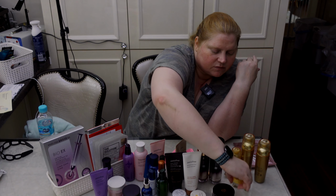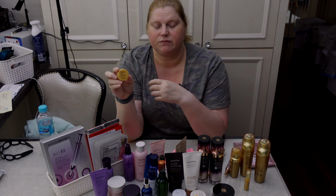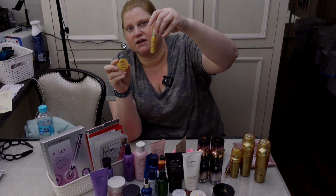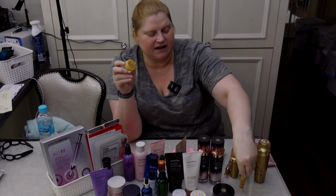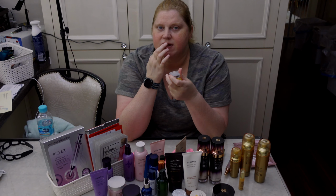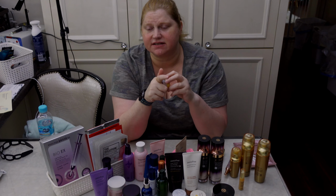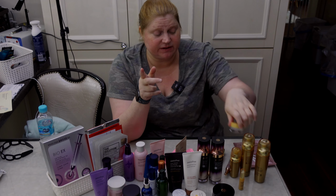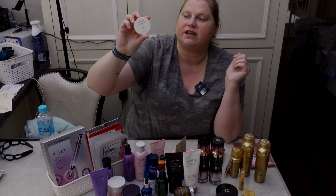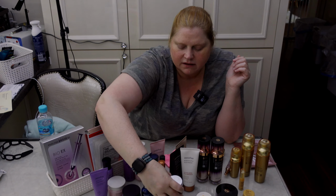The other thing I wanted to mention is Tony Moly has this lip treatment and this chapstick, for lack of a better word, that I absolutely love for when my lips are feeling extra chapped. I'm not wearing a lot of lipstick lately because I have a mask on. Nobody can ever see my lips, so what's the point? So I typically do that. Innisfree also has a lip sleeping mask that you can use. I have that as well.